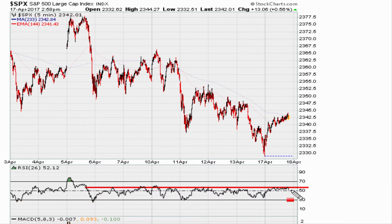If it fails to move above this line, eventually it might affect the hourlies and the dailies. So let's just watch for that. In other words, if you want to go long the market, insist that by the time you go long, the market has cleared this red line, which has been a problem at this major high. It's a major high for the S&P 500. This is where it broke down and now seems to be showing resistance. Well, if you want to play the upside in the market, wait for this line to be broken to the upside.